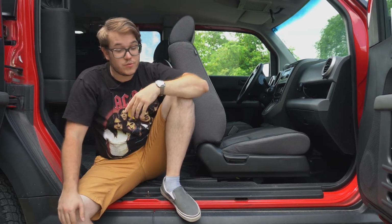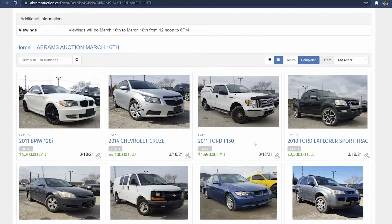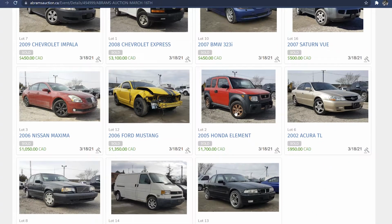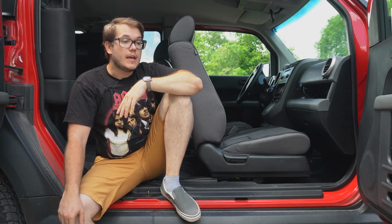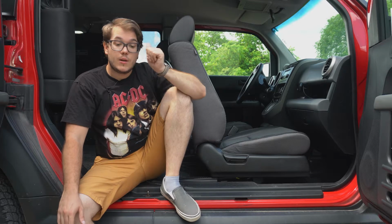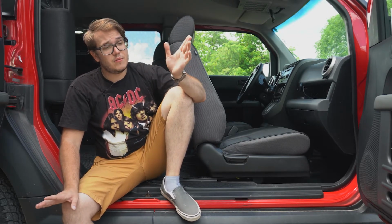I was just scrolling through Abrams Auctions, one of the local auction pages. They are a towing company and they sell vehicles at auctions as well, naturally. And in fact, I bought 2 cars at that auction. I got this one. We're going to get into it in just a few minutes, but I have to mention the other one.